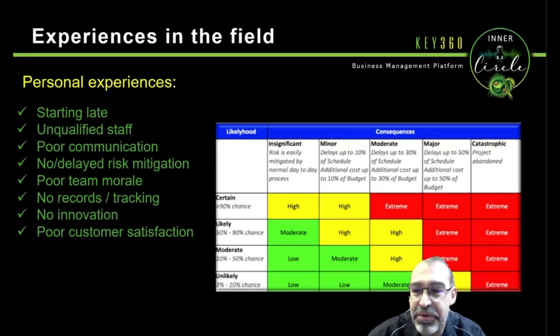And then, of course, yes, poor customer satisfaction, also something indirect as a result of poor risk management.